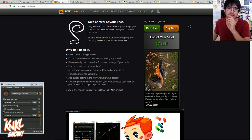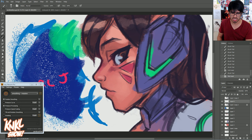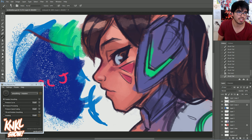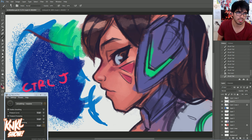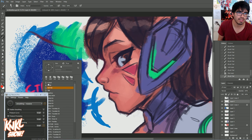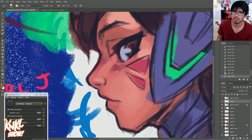But it allows you to make nice, smooth lines, as I will demonstrate here. So, take a look. Let's go ahead and pick a Reptar brush. Let me turn this off, and I'll demonstrate what this looks like without the Lazy Nezumi and then with it. Without Lazy Nezumi, actually, this will probably show up better.